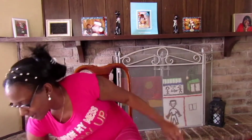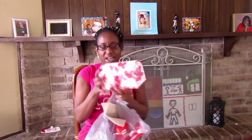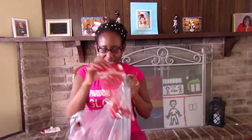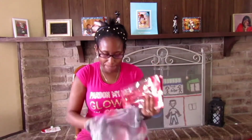And then let's see, I got this little Happy Valentine's Day mailbox. So cute, so cute. I got this from Dollar Tree, and it has a little heart right here. That's so cute. I bought some more red picks. I was thinking I shouldn't have gotten any pink picks. I should have just got a bunch of red ones.